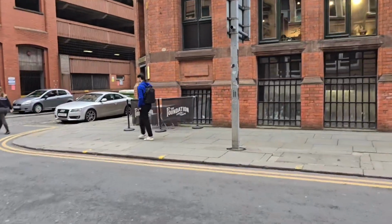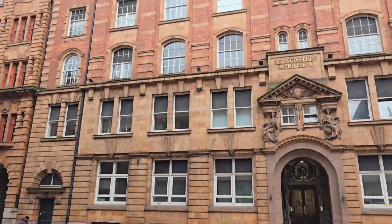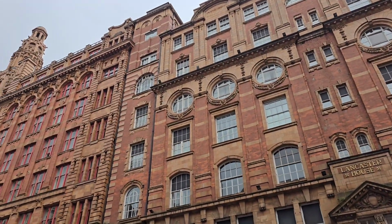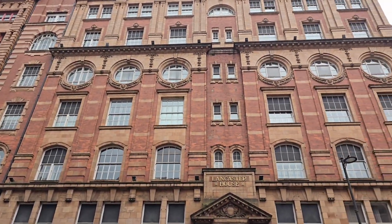All right, y'all, we're going to go get something to drink and warm up a little bit and have a chat. We're going into Foundation Coffee. We are surrounded by history, y'all. Look at this. Wow. Look at those round windows, man. Wow.